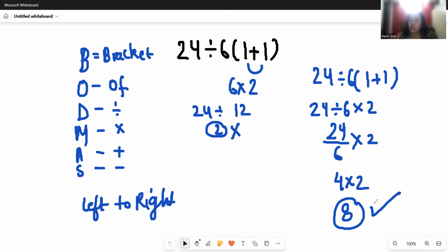What is the correct answer? 8, not 2. I hope it's clear and you find it useful.